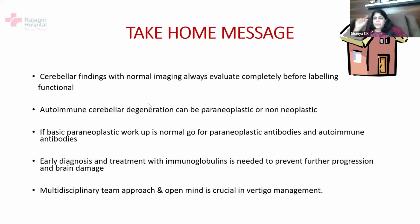First thing is, better you go for a paraneoplastic workup, which is easier. Take a chest X-ray. If you suspect anything in that, do a CT chest. And in ladies, go for mammogram, USG abdomen, and maybe MRI pelvis also if you're strongly suspecting. And you can ask for a family history also, any malignancy, breast, anything in the family. So that should be the first thing to be done.